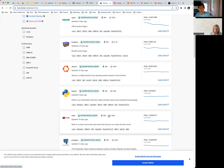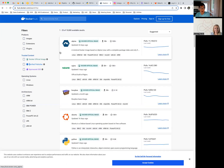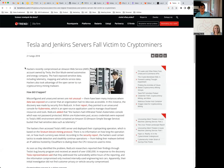Okay. The problem with this is that if I filter, there are over 10,000 of these things you can download, right? But now let's look at how many of these have a verified publisher. Now you can see a lot of these aren't even verified, right? The number decreases. So what I'm trying to say is this is a community website. Anyone can upload stuff. And then the danger is that you could download something that has crypto miners on it.